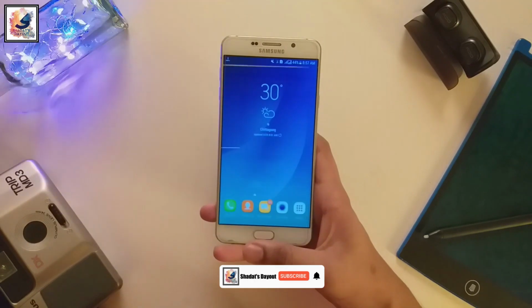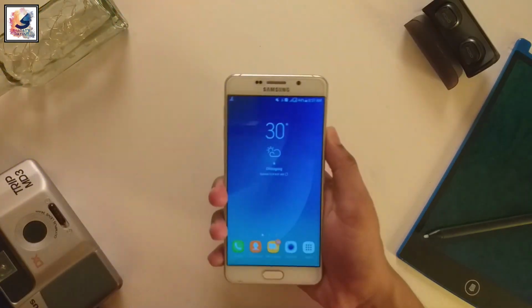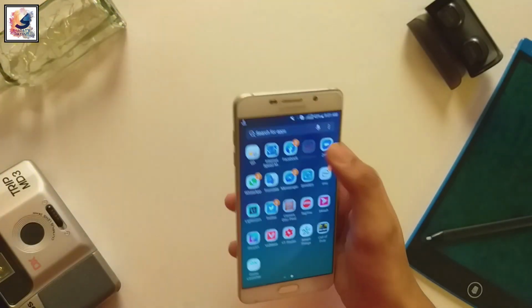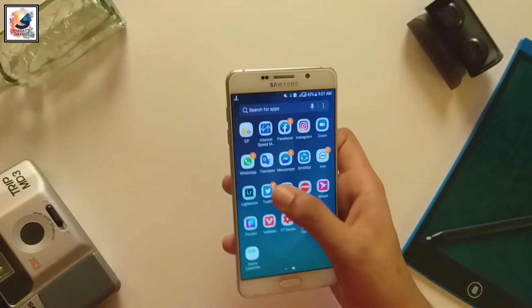You can also unlock your phone with the fingerprint scanner. The fingerprint scanner speed, I think, is good enough for a 4 year old smartphone. And all the app opening and closing speed, I think, is also good enough for a 4 year old smartphone.